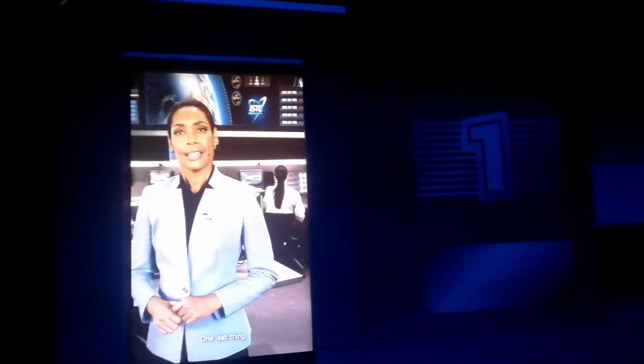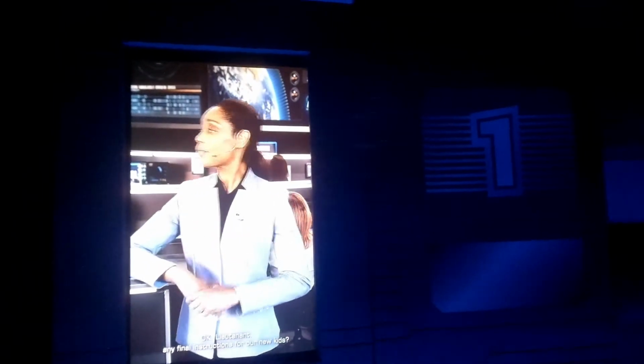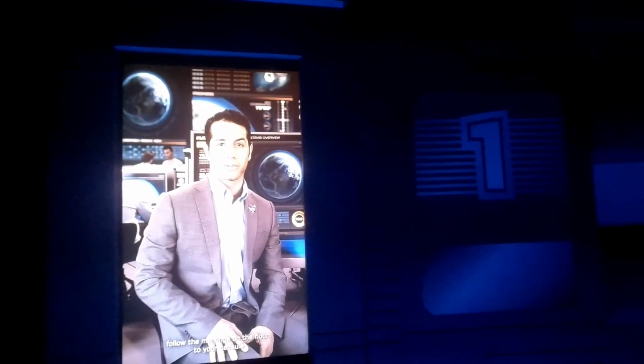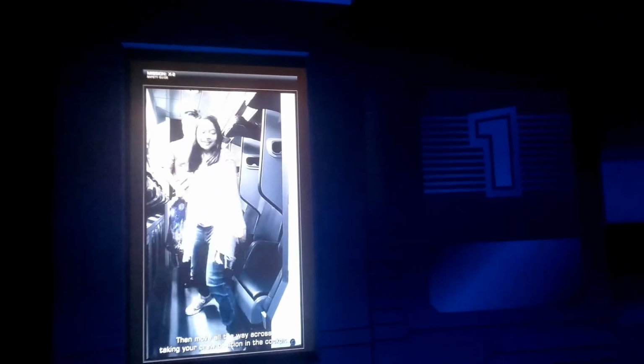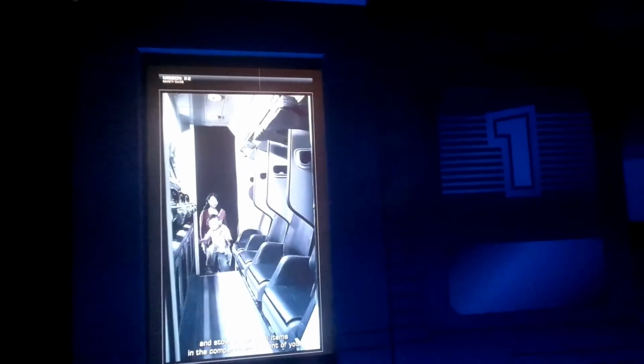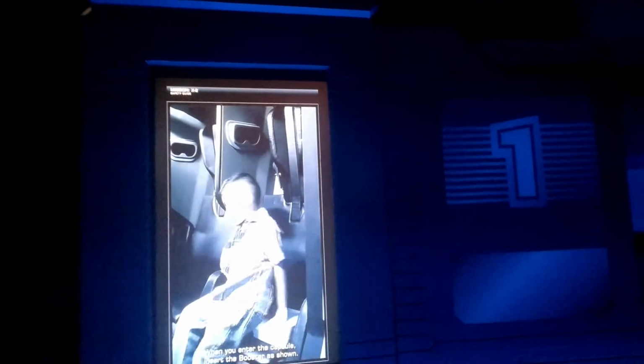One last thing. In the event of an emergency landing, there are control sticks at every crew position. Okay, Lieutenant. Any final instructions for our new kids? When the flight bay doors open, follow the markings on the floor to your capsule. Then move all the way across, taking your crew position in the cockpit, and stow all personal items in the compartment in front of you. Young cadets wearing a lanyard will need a special X-2 booster to train for this mission. When you enter the capsule, insert the booster as shown. Once you have secured all cargo, help your young cadets lower their restraints. Then take your seat, reach up, and pull down your restraint.